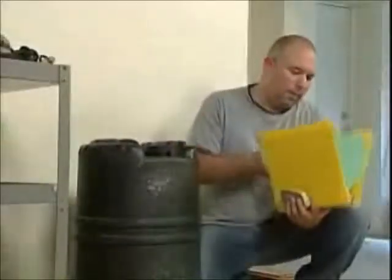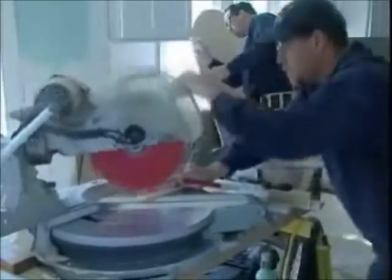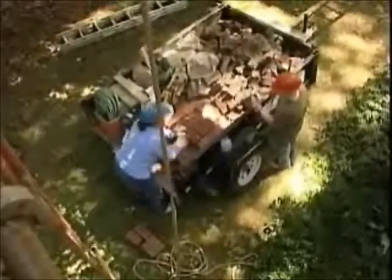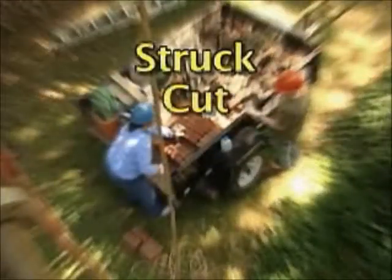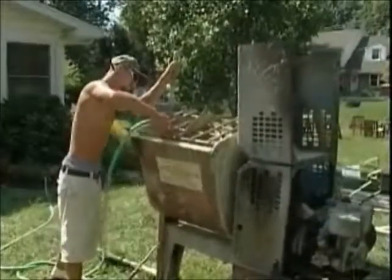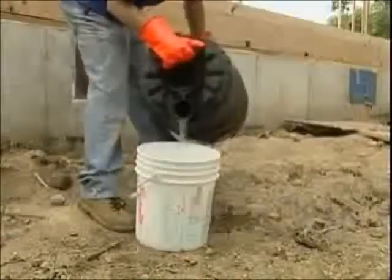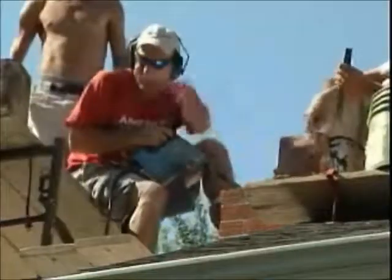Every day, thousands of employees like you risk serious injury while on the job. They're in danger of being struck, cut, burned, blinded, and electrocuted. The hazards they face range from crushing machine parts to caustic substances to falling objects. But despite these threats, most workers remain safe. Often it's because they use personal protective equipment.